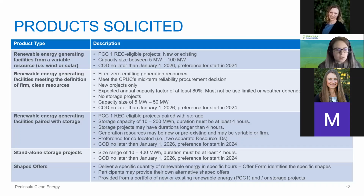For standalone storage projects, we're seeking a size range between 10 and 400 megawatt hours. Duration must be at least 4 hours. Again, COD no later than January 1st, 2026, with a preference for a start in 2024.